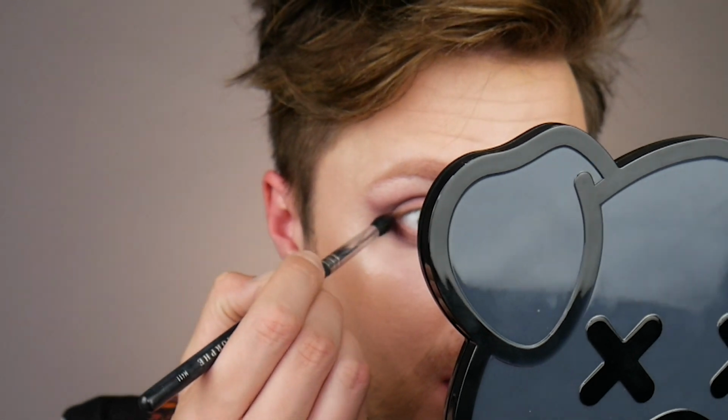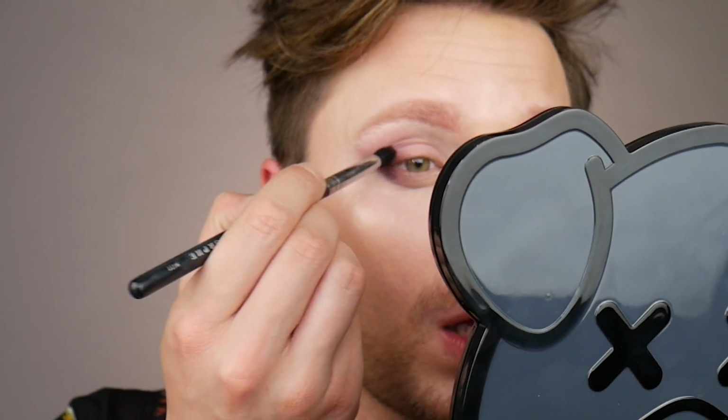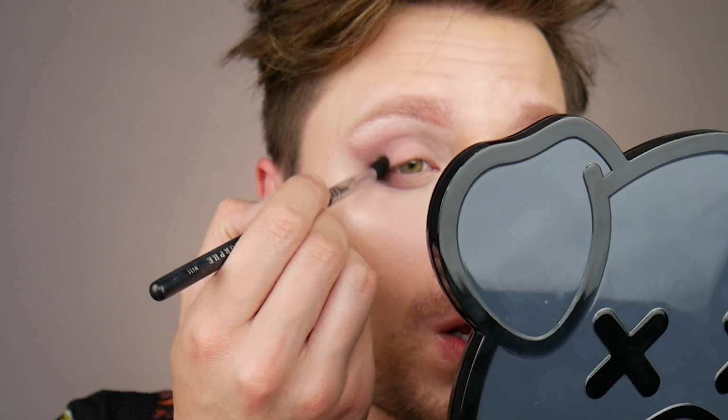I'm going to get my sketch shade now, and I'm going to apply it to the outer corner of the bottom and top of my lid. And what am I going to use for that? I'm going to use the Morphe 411 brush. So let me dip into that. This has a slight bit of shine to it, glimmer. So let's see how that's going to look. And like that, I'm just going to smoke that out slightly bit more.